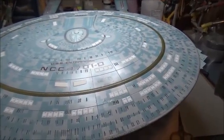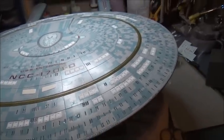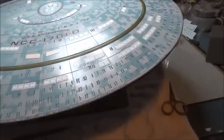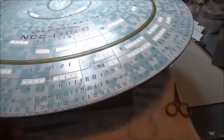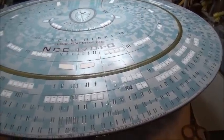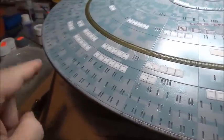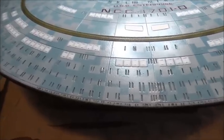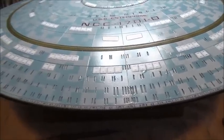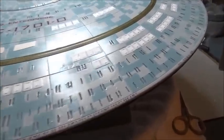So I think what I need to do is to let the decals dry, like I said, and then flat coat it. And that'll give the surface a little bit more tooth, and the paint can stick to it. And then I can gloss coat over the areas I need to on this rim, like right in here where the thruster covers go, because they kind of wrap around the top and the bottom of the saucer. So obviously I can't put them on now while I'm still working on the saucer edge. So I need to let this set up, and then I can come back and work on this edge a little bit more.